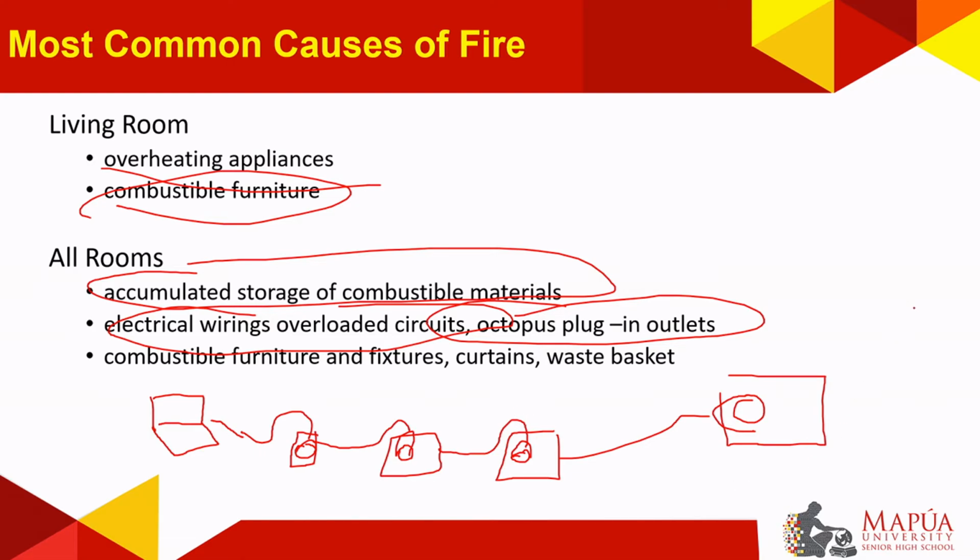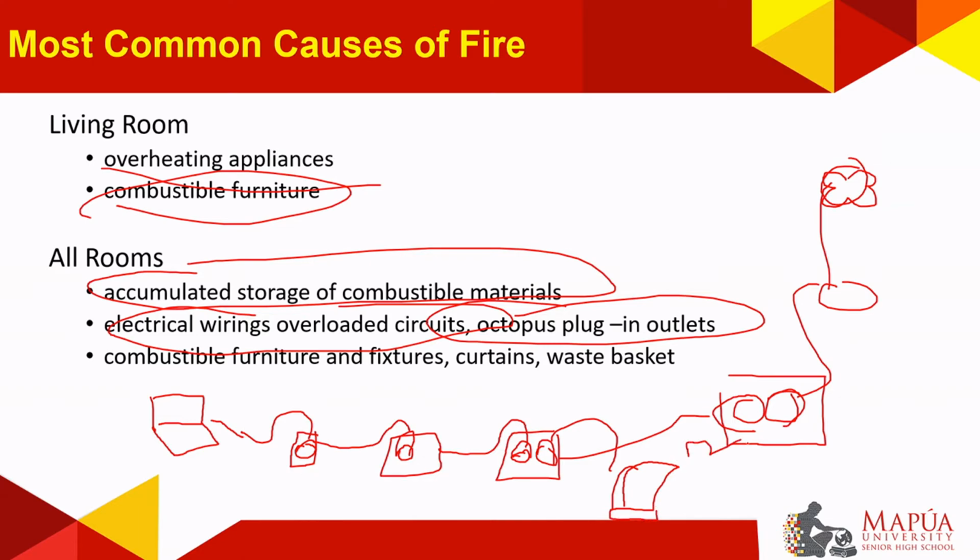Why? Because like an octopus, there might be another appliance plugged in here. For example, a fan. Forgive my fan, it's very hard to draw using a mouse. Or for example, here there's a plugged-in kettle. Forgive my kettle again. Okay. This is an octopus connection.